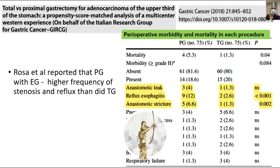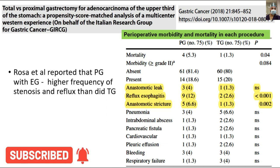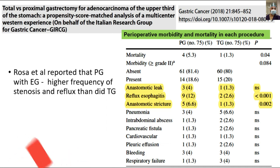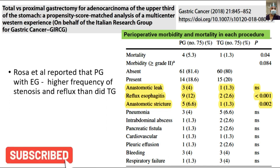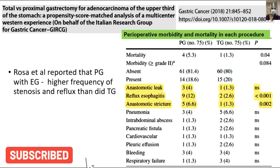In this study, there were 75 patients in the proximal gastrectomy group and 75 patients in the total gastrectomy group. They compared the perioperative morbidity and mortality of each procedure. They found that mortality and morbidity were comparable, but anastomotic leak, reflux esophagitis and anastomotic stricture were more frequent in the proximal gastrectomy group, and the differences were statistically significant for reflux esophagitis and anastomotic stricture.